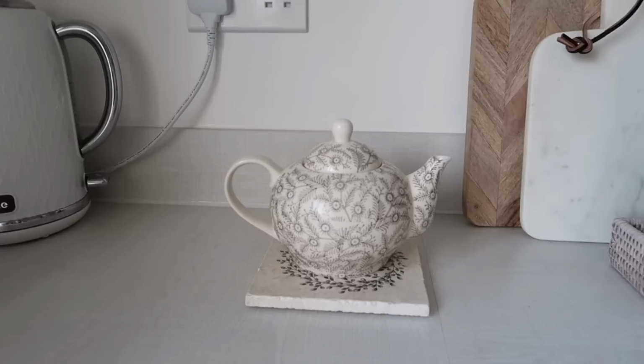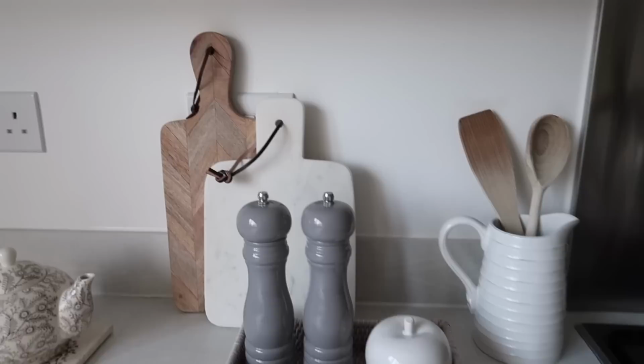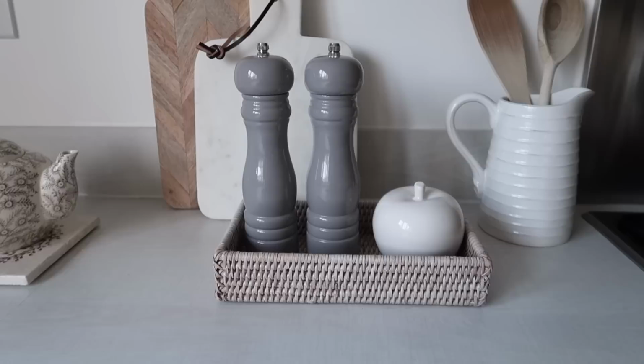So pretty. And then here is my little faffy section. I always have little bits of accessories here. So I've got these two chopping boards to hide the ugly switches. I've got my Neptune Ashcraft tray, salt and pepper, Neptune apple, and Neptune jug over here with my utensils in.